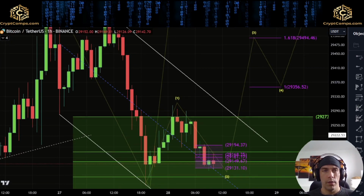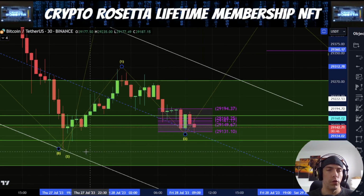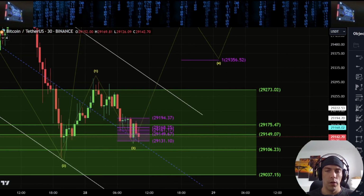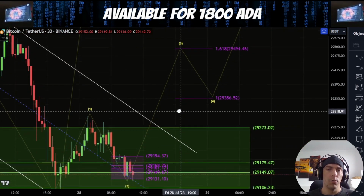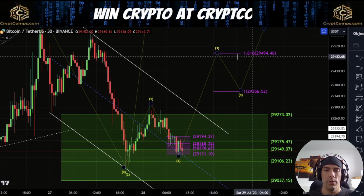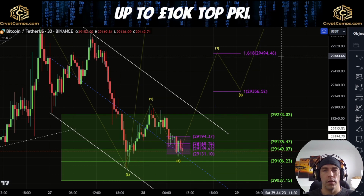So looking at the really short term here, if this is 1, 2, we don't want to lose this 29,131. Losing this zone already makes this a lot less likely that we're going to see this continuation. And what we'd want to say here is, if we do lose this low, potentially we can find support a little bit lower here. But within this idea, ideally, I'd like to see this turn from this point. Confirmation that we could be looking for a C wave to the upside or a wave 1 looking to develop in a bigger move here would be a move up towards this 29,494.